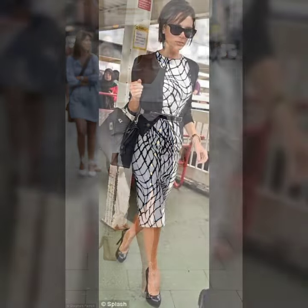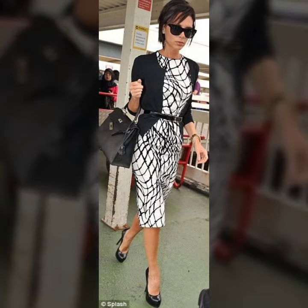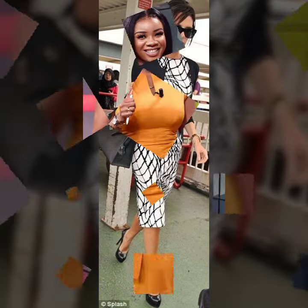If you like it, try this outfit, and if you try it, I hope your personality will be completely changed. You look gorgeous, you look stylish, you look adorable and so sweet.